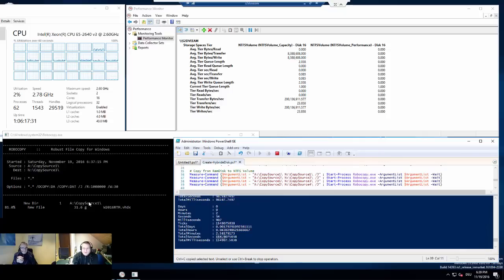Apparently, the tiering is not triggered by the fact that the performance tier is full, but perhaps when the I/O stops, I don't know. Let's wait. We are at 86%. Pure speculation, right? Yeah, at least we wanted to show ReFS is working as we think. Yeah, with NTFS, it's more speculation.